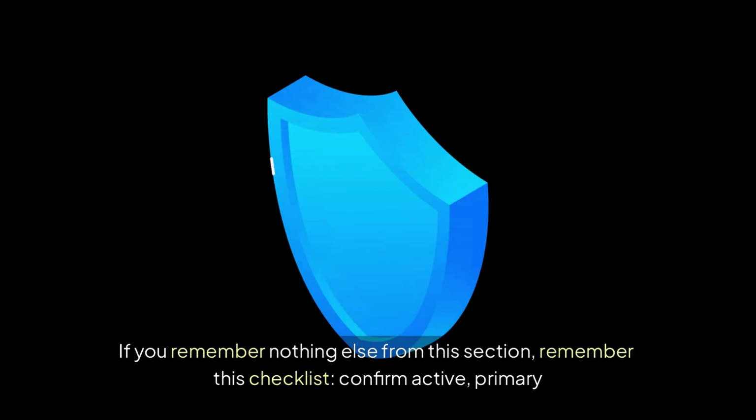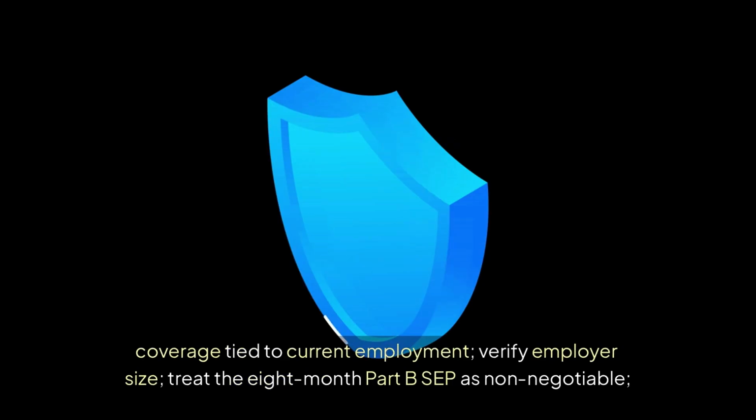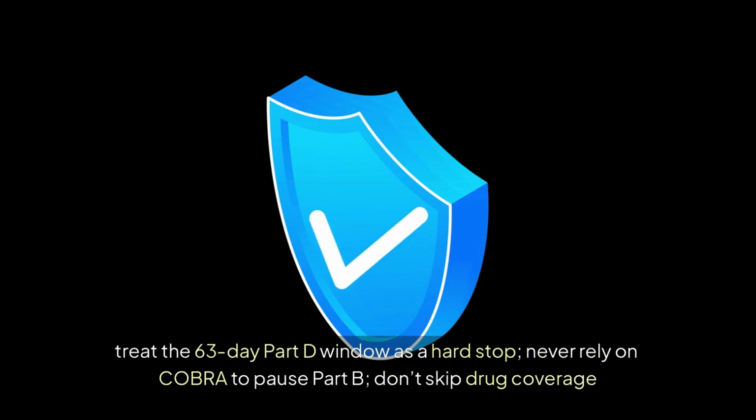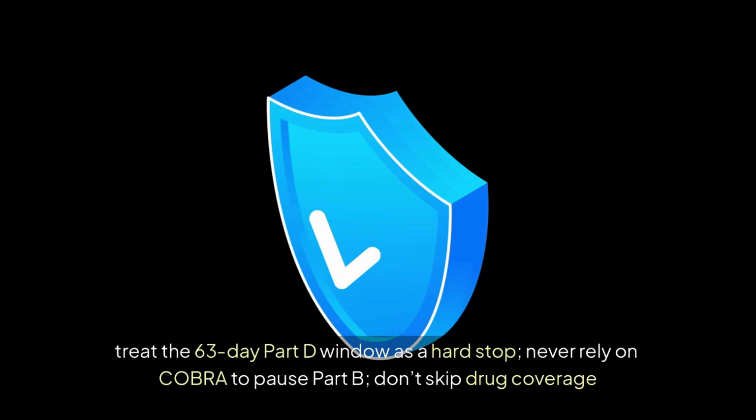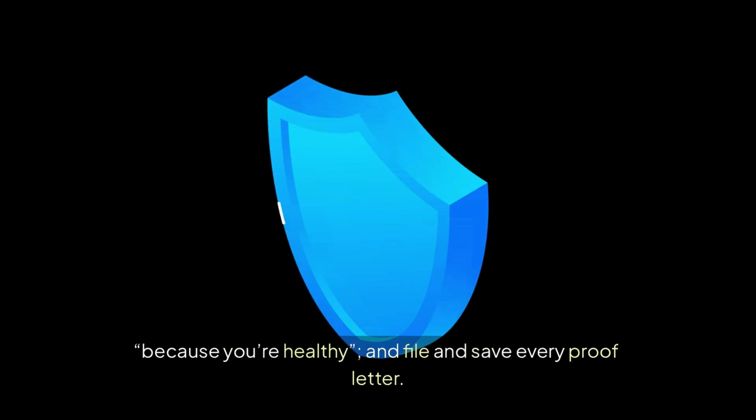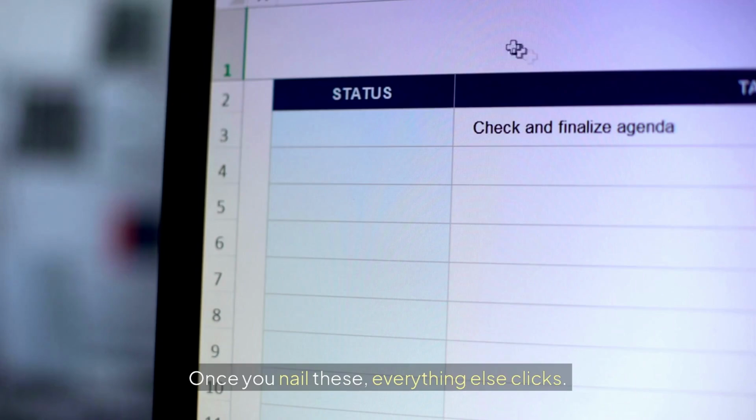If you remember nothing else from this section, remember this checklist. Confirm active primary coverage tied to current employment. Verify employer size. Treat the 8-month Part B SEP as non-negotiable. Treat the 63-day Part D window as a hard stop. Never rely on COBRA to pause Part B. Don't skip drug coverage because you're healthy, and file and save every proof letter. Once you nail these, everything else clicks.